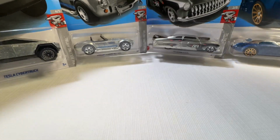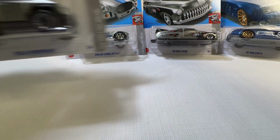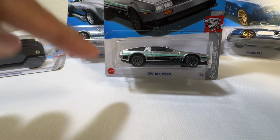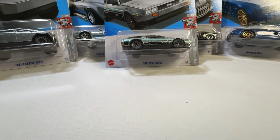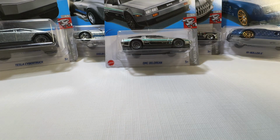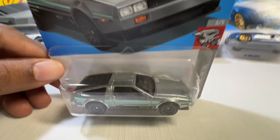We have the '49 Drag Merc and the High Roller 2 to be specific, the Shelby Cobra 427 S/C, the Tesla Cybertruck, and the DMC DeLorean. This also happened to be a treasure hunt in that N case that it was a part of. So these 5 were the unofficial ZAMACs, and they are a part of the HW Rolling Metal mini series. Now, with the exception of the roller, we will get to that in a bit, these look like authentic ZAMAC decos. I mean, I'm not sure.